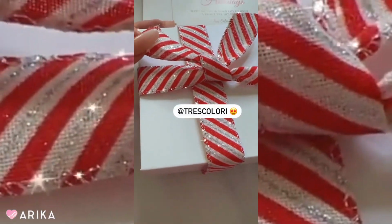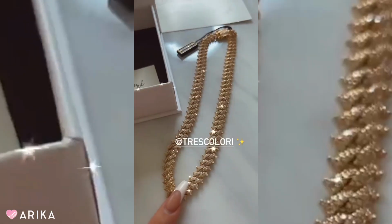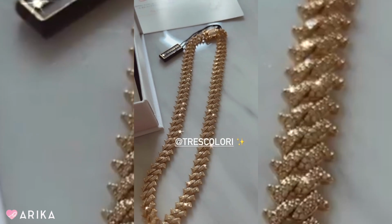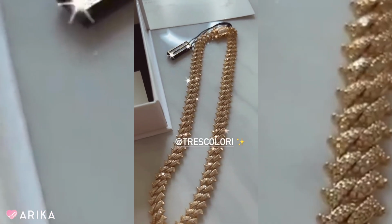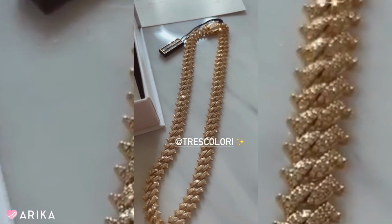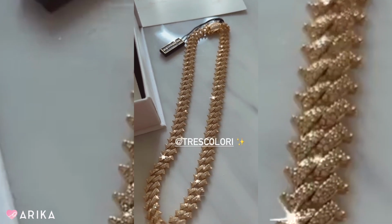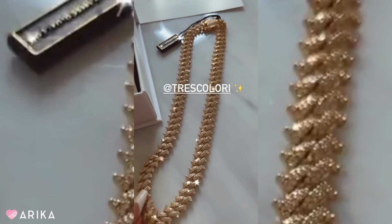Okay, so I want to open this because it's jewelry and I want to show you guys what's inside. Thank you so much, Tres Colori, for this gorgeous, gorgeous Cuban link. Oh my gosh, I'm gonna be so sparkly and blingy for the holidays. I can't wait to wear this and add it to all of my outfits. It is so beautiful. Thank you, thank you, thank you so much. I love my Christmas present.